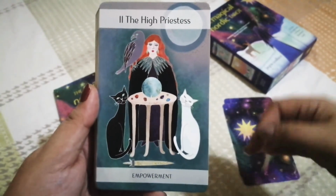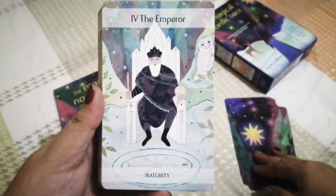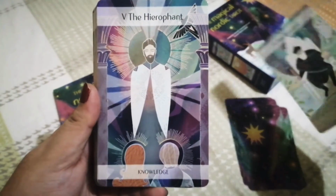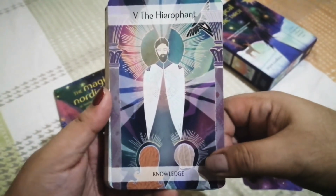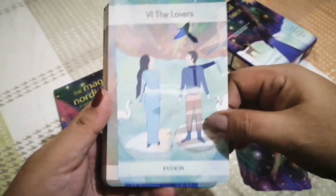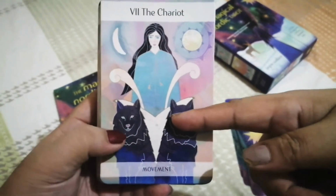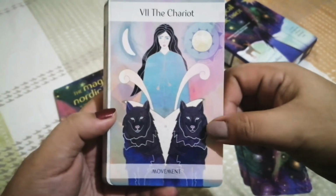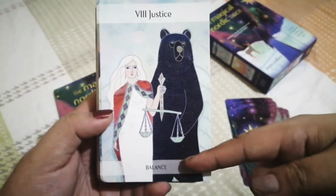Magician, the High Priestess, the Empress, the Emperor. Now try to read the keywords here at the bottom while I'm flipping through. The Lovers, and try to notice as well the symbolism, like the moon, and this time it's not like a white and black dog, but they're both black. We have the Justice card, and now it's Bear right here.